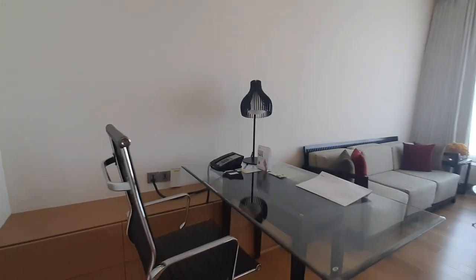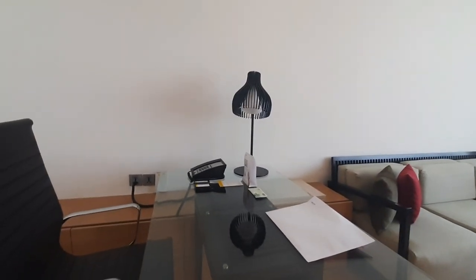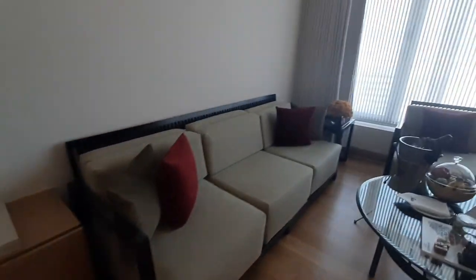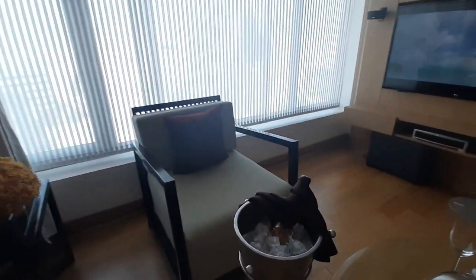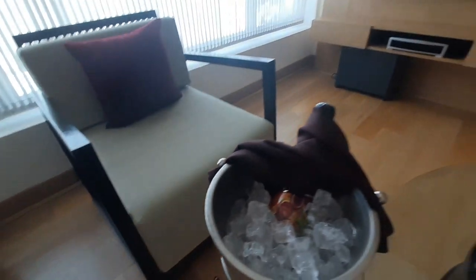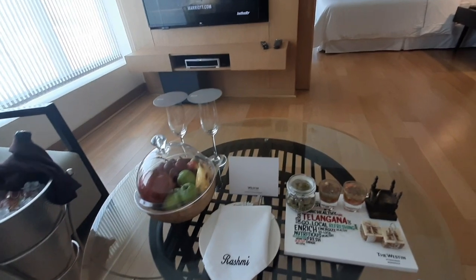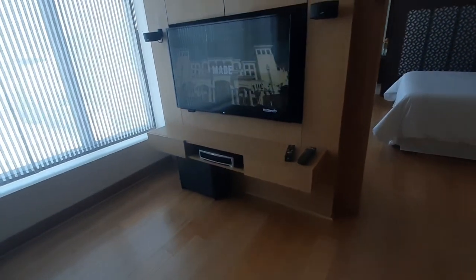So then we have a work desk where, if you're coming on a staycation and you need to work, you have enough space to work here. A seating area. And we also have some champagne. That's lovely. And here we have some fruits, some welcome drinks, and a TV.